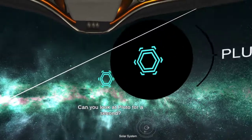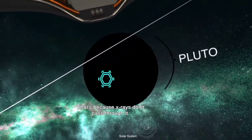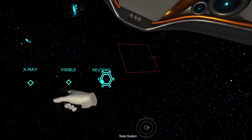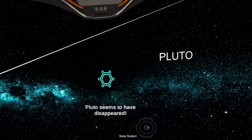Can you look at Pluto for a second? See how it's just a big black ball? That's because X-rays don't pass through it. Now switch to neutrino vision. Alright, now look back to Pluto. Where'd it go? Pluto seems to have disappeared.